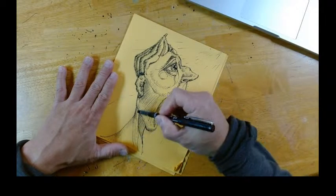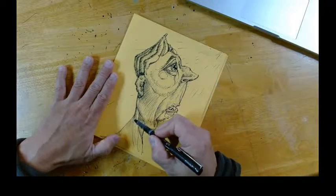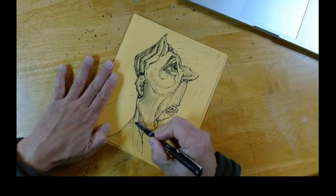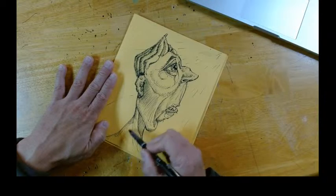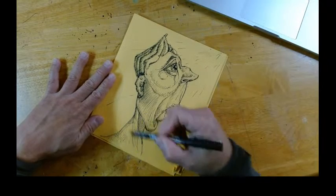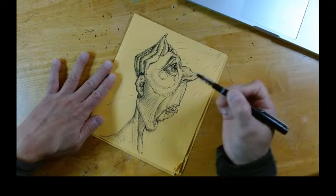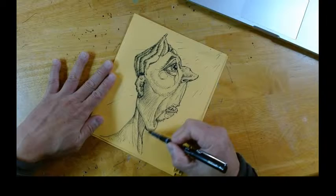Sometimes you just have some random lines. You've got to go with your personality as a drawer, as an artist. Be open to making mistakes, and just don't be afraid. Just give it a shot. See what happens. If you like it, keep that technique. If you don't like it, get rid of it.